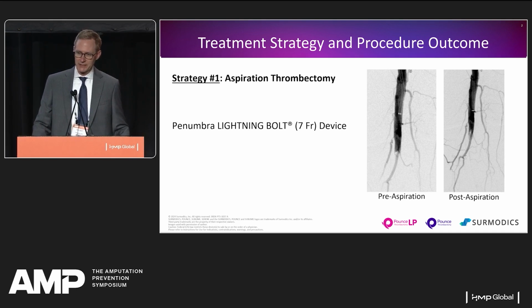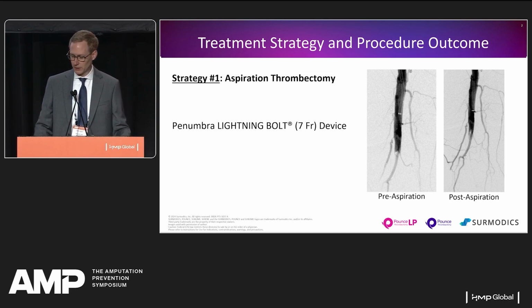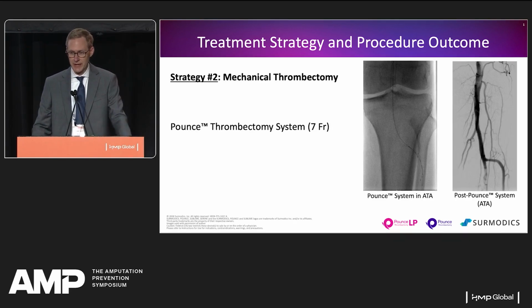So I put the device in, and we made several passes. I was able to advance the catheter into the clot, but I literally got nothing out of it. This is a pre and post image after multiple attempts at aspiration. It didn't work, and so you move on. You pick another strategy. Pounce, this thrombectomy catheter, is newer to our lab, but we've had some great successes with it. We pulled it as the number 2 device.